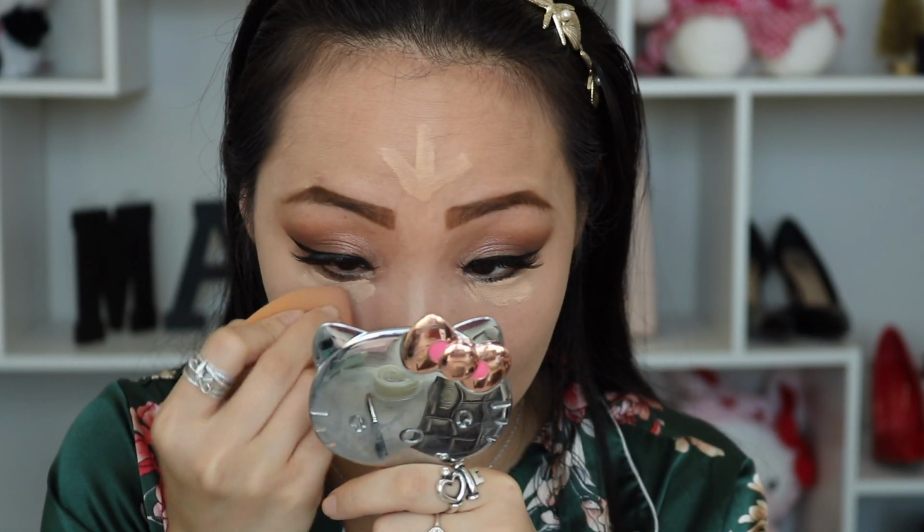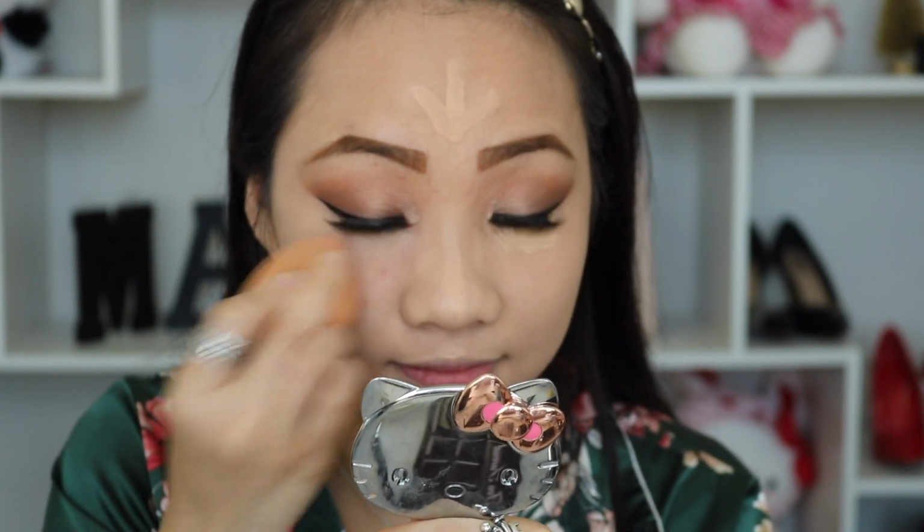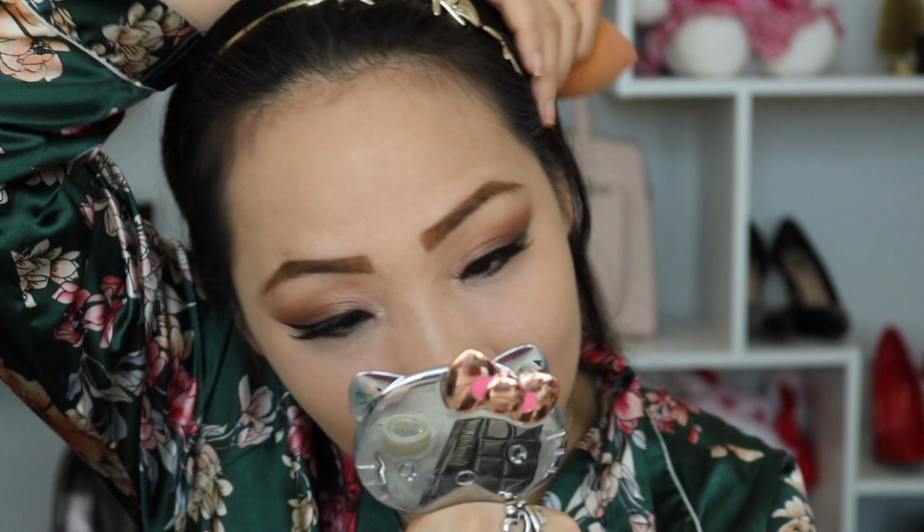Then using the same beauty sponge, I'm going to disperse the colors all together and make it smooth and even. The point of applying concealer is that you want to cover your imperfections. So whenever you apply concealer, wait a minute or two for the product to set. Then you can blend it in and you will see the magic start, that your under eye looks so smooth and even, and it's so beautiful.